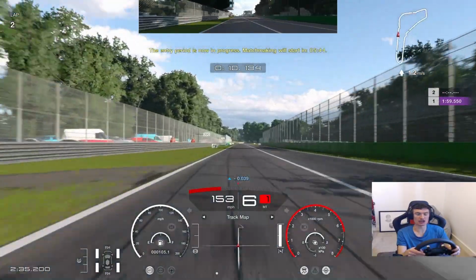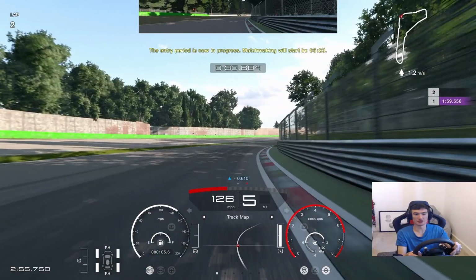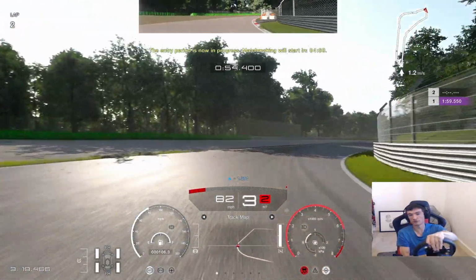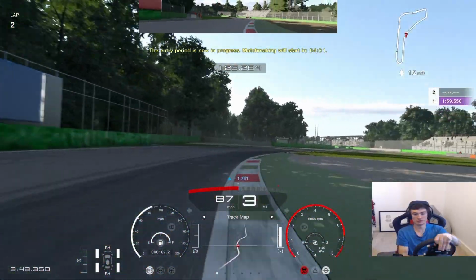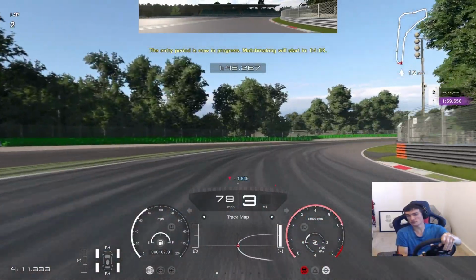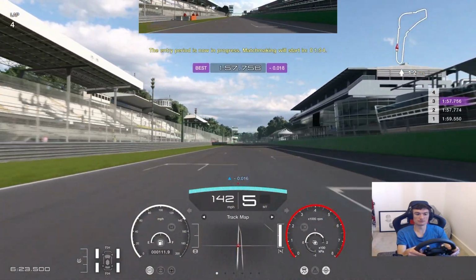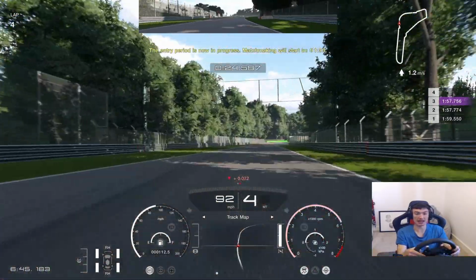Right, I think we need to try a lap. Right then, we'll see where we are on the grid now, and we'll see how many people we punt now. Again, by accident. Let's get in, see how we get on.